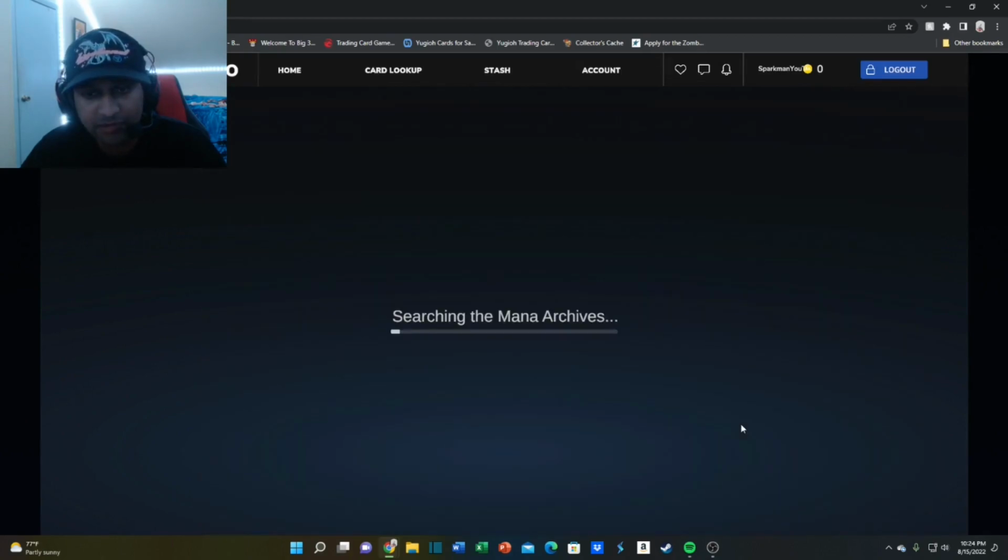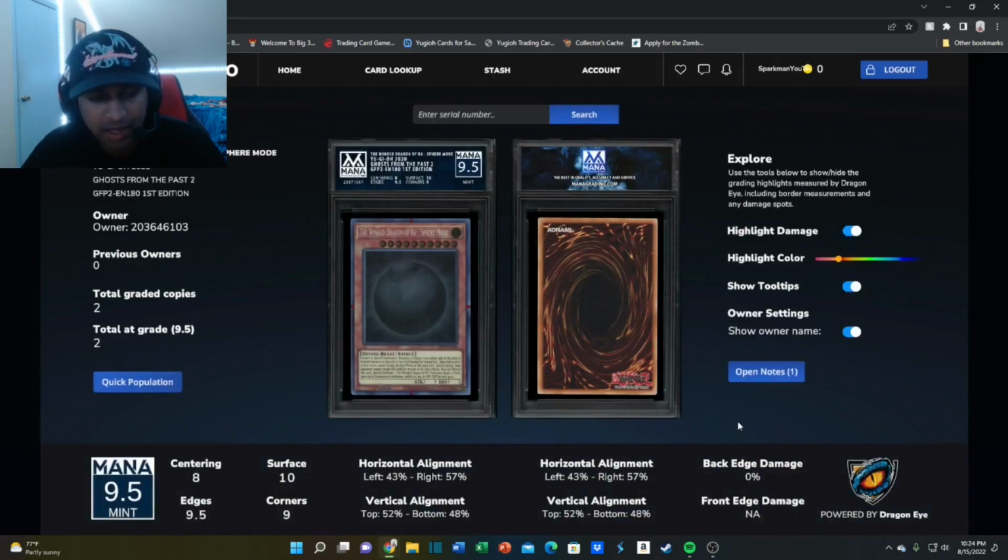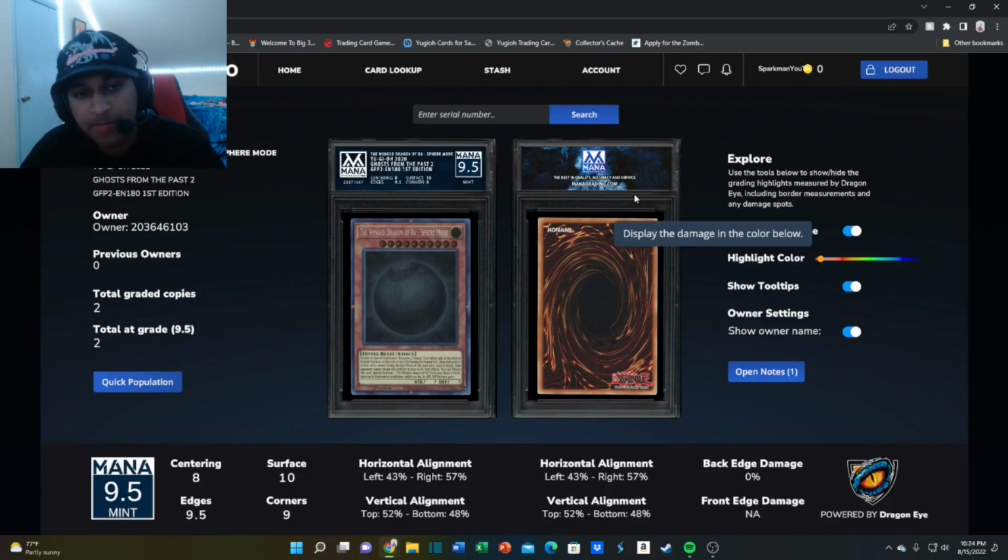We have here the Winged Dragon of Ra. So here there was no back edge damage, right? You guys could see that. There's no real big damages, but the centering was super off on this card. It got an 8, so that threw this card off a lot, but it still got 9.5, so still a really awesome card to get such a high grade on, especially with this card actually going up in price as well, which is nice.